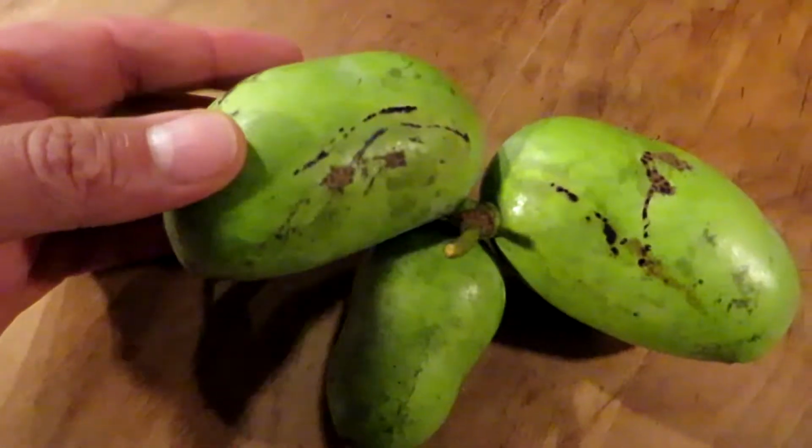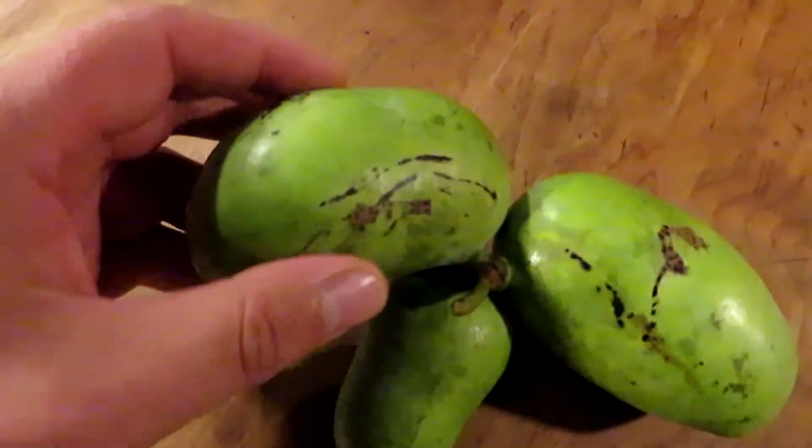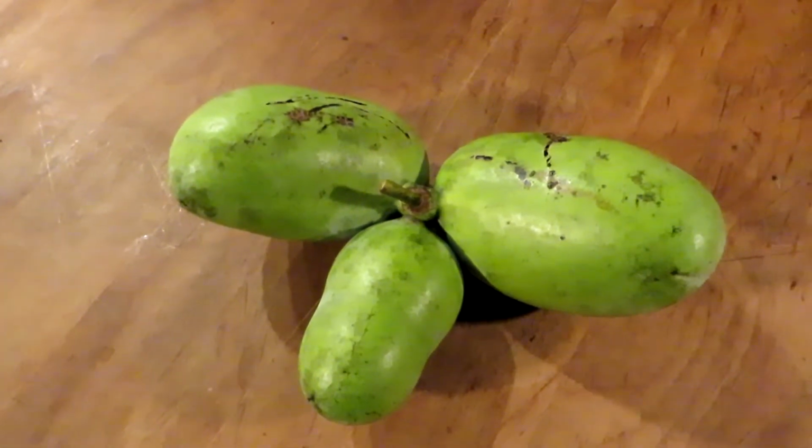And, unfortunately, these were laying on the ground here. They're really hard. They feel really green, hard, and kind of undeveloped. But I'm going to try putting them in a paper bag, and we'll see if they ripen up.